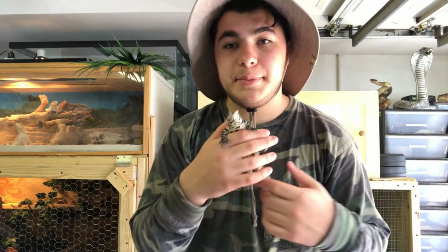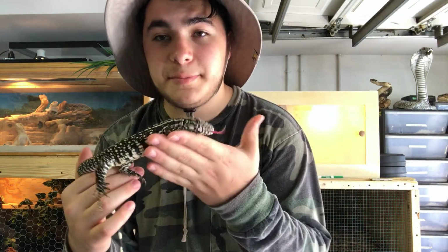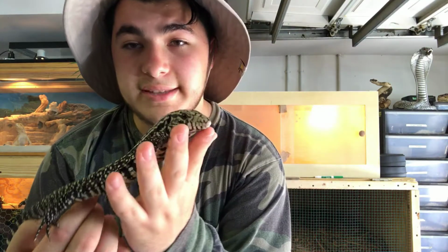Alright guys, so this next species right here is the Argentine black and white Tegu from Argentina. Now this species of lizard itself, or the Tegu, comes from basically all of South America, but this one particular locality is Argentina, so shout out to Almendra. I know you're really gonna enjoy this guy. But he is a baby. When they're babies, their colors are a bit greenish. Now he's getting out of that phase, but he'll turn into a full black and white, hence the name black and white Tegu.